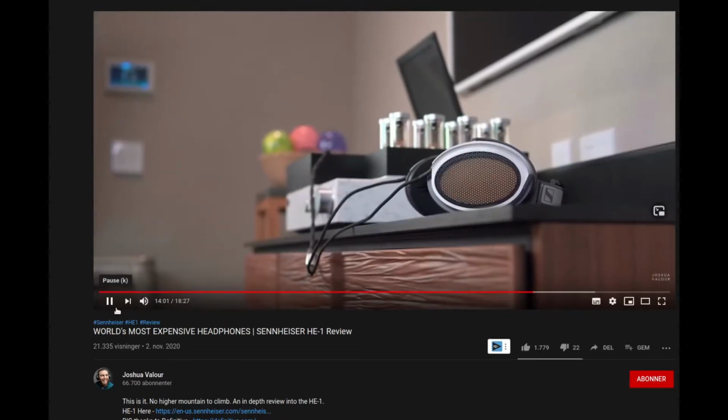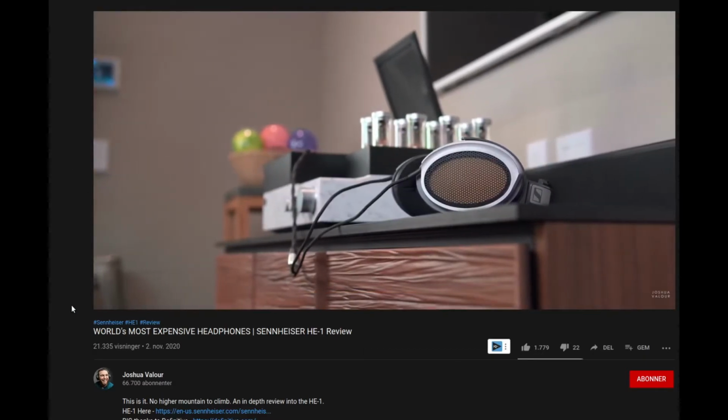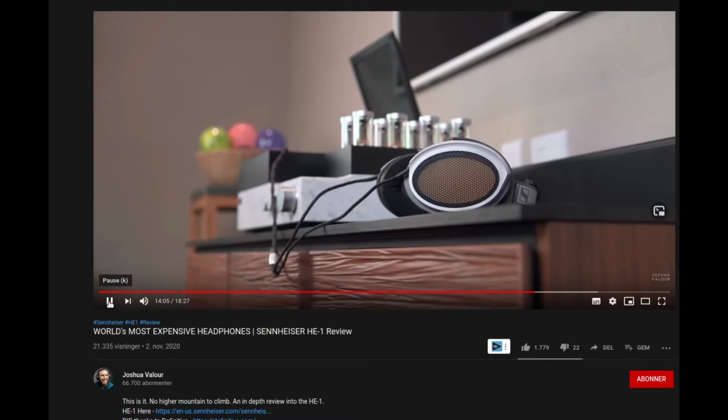Now the sound staging, this is where this headphone starts to be obvious about what it's intended to do. This is a very headphone-based sound. This is all pretty much happening on the sides of your head and internally. The forward representation is kind of good, but it's actually not the best of all the headphones I've heard. And this is where I have to disagree.